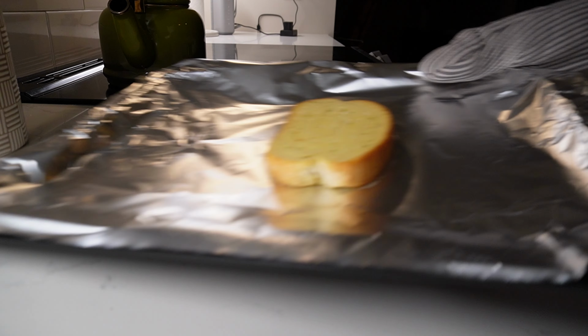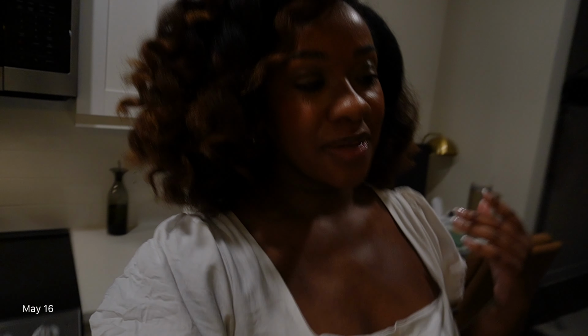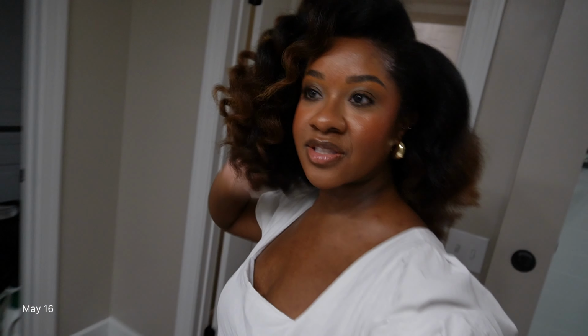Thursday. I feel like this lighting is off, and I'm trying to show y'all my hair because it's looking so cute. So let me go into the bathroom. So yeah, this is what my hair came out like, y'all. I ended up doing wand curls, and they came out so pretty, y'all. I did it on blow dry hair.